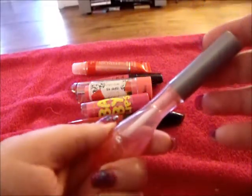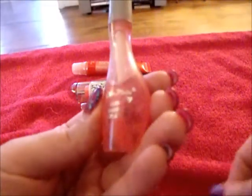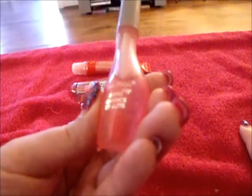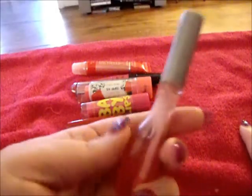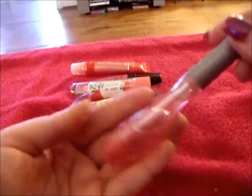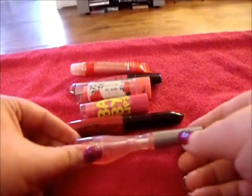This one here is just a clear see-through lip gloss. It's from Color Mates, and it does not have a number or name, and I think I got it from my local Dollar Tree.